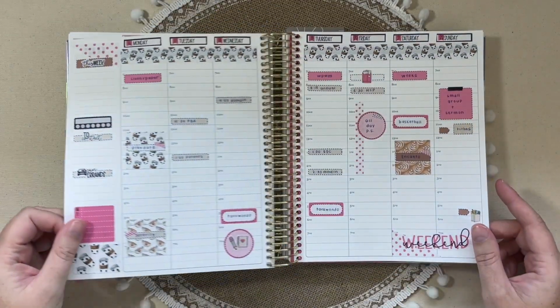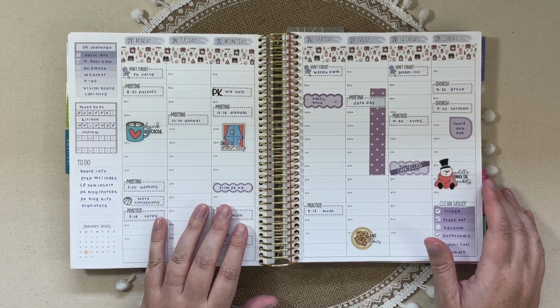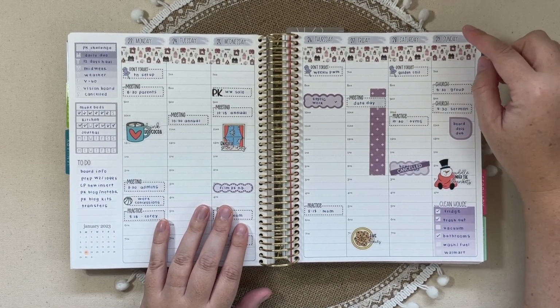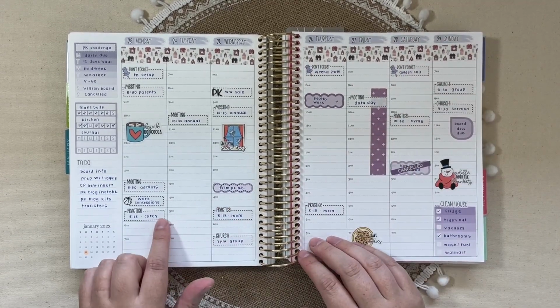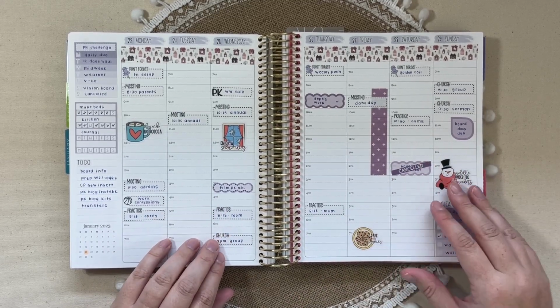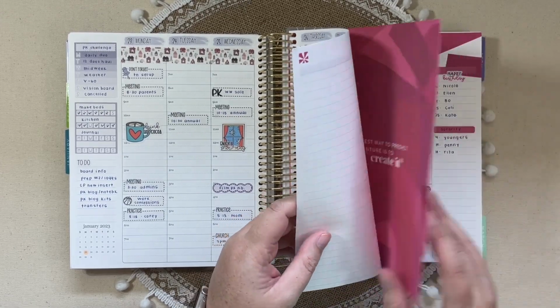Okay, moving on. This was another Hobonichi week. This I really enjoyed. So this was an old washi from PlannerKate. Grabbed some random date headers and then basically just used the dash labels for all of my meetings, and I really enjoyed that on the weekly spread as well as the monthly spread.